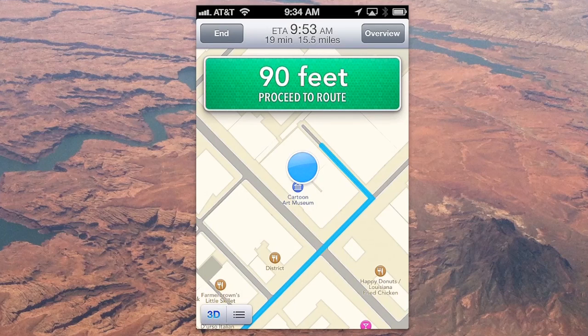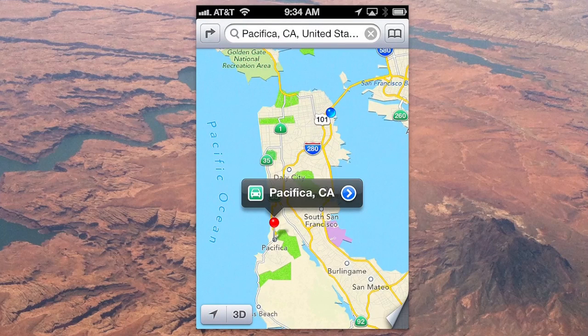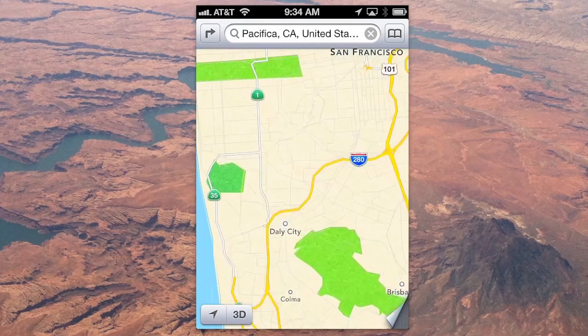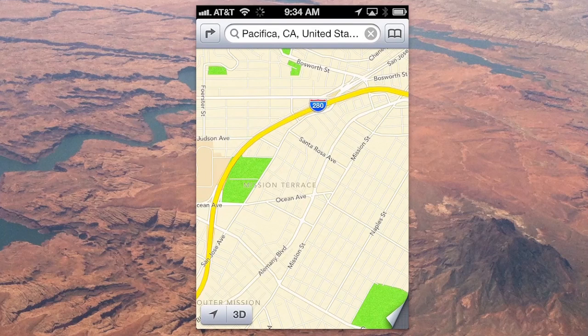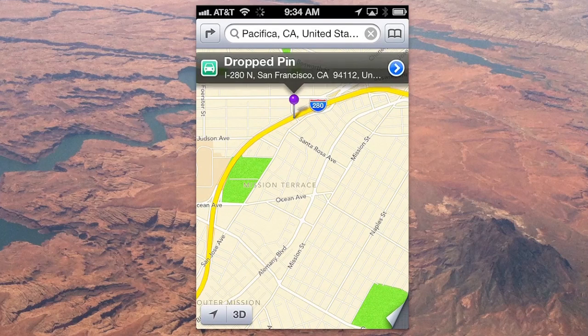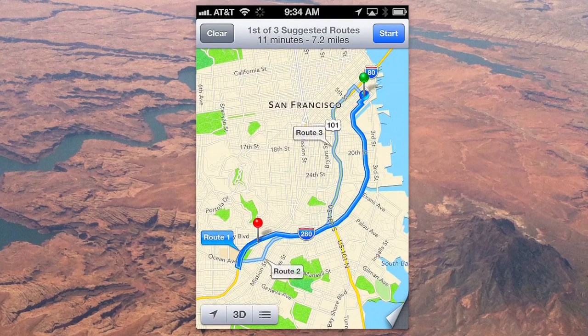So that's a quick overview of Maps. Beautifully redesigned Maps application. Very, very powerful. One of the things that I've noticed is missing, no more Street View. So you used to be able to tap and hold to drop a pin, and you can still do that, but once the pin has been dropped, you can no longer get a Street View of that location.